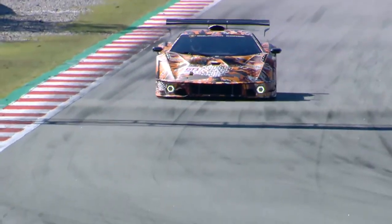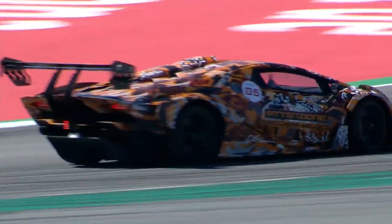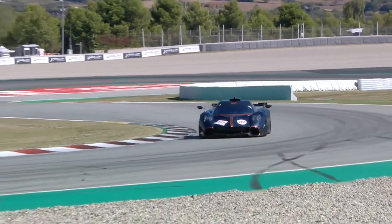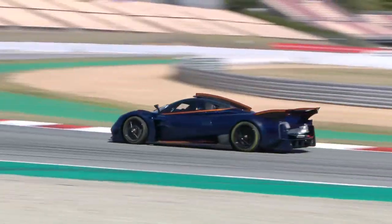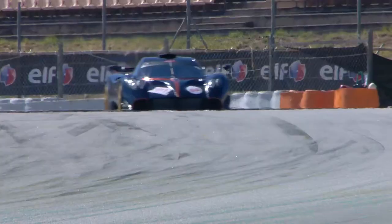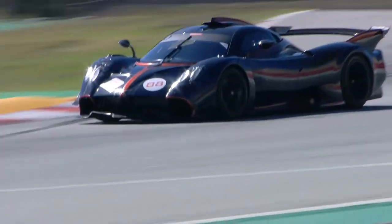Those fortunate enough to buy one of these, those 40 owners, get coaching from Emanuele Pirro or Marco Mapelli to understand exactly how to get the most, or as much as they can, out of that car. So Lamborghini looking after the customer, the full service, not just sell them a car, but also help to teach the owner exactly how to drive it.